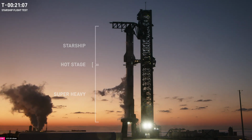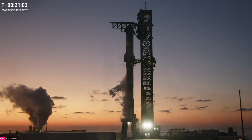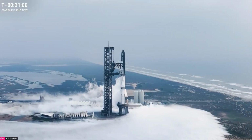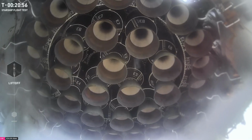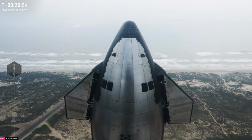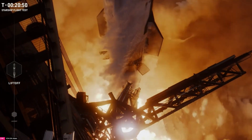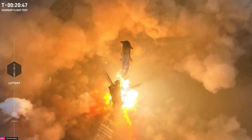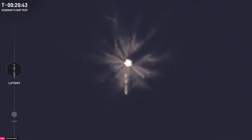Speaking of, let's take a trip back in time and talk about that last flight. On June 6th, Starship successfully lifted off at 7:50 a.m. Central Time from Starbase, Texas, cleared the launch tower, and went on to accomplish several major milestones and firsts. As you can see there, Super Heavy booster lifted off successfully and completed a full duration ascent burn. I love the view of the sound waves there.